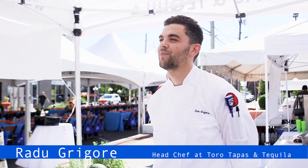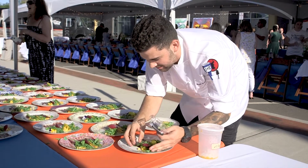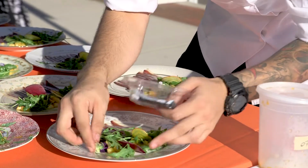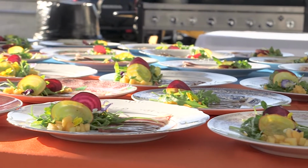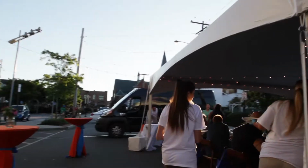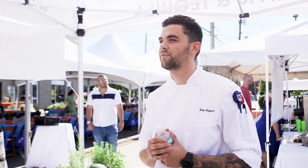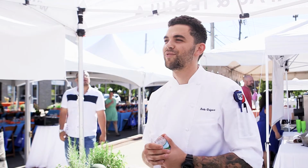I'm going to have course number one, which is named duck prosciutto with a peach tartare, arugula salad, and fresh beets. We're going to have golden beets and red beets. On top of that, we're going to have arugula that's dressed with herb dressing. We're going to have some peach tartare. It's not going to be a big portion because I'm course number one.